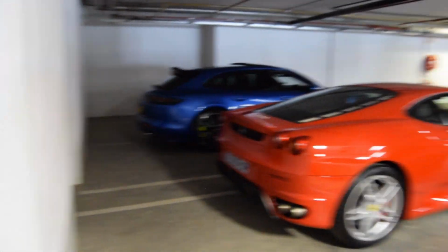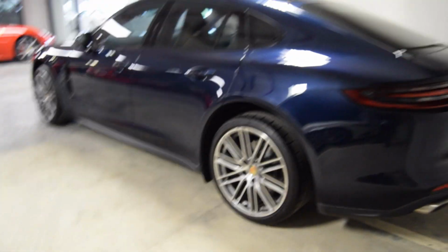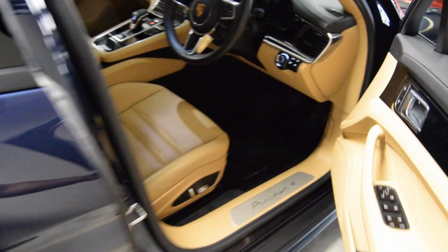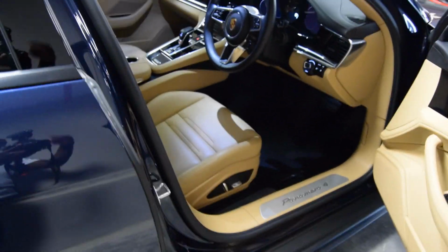So that's the Sport Turismo, and then we have this sedan one, the hatchback, I believe they call it. Looks like it's been raised. As you can see, there's a lot of gap in the wheel arch. So this is a 4, the standard Porsche Panamera. I like the Turbo of this pre-facelift generation, and then the Turbo S of the facelift generation, which you're about to see soon, probably coming into the country.